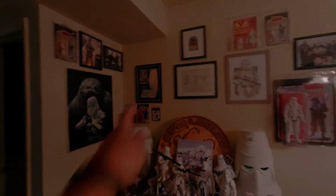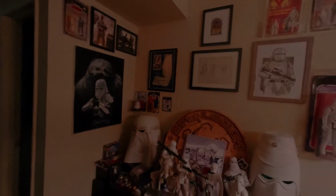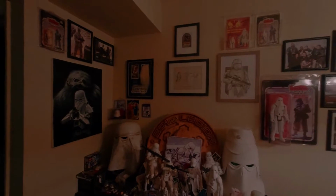Show them the wampa fur. So that's screen used wampa fur. My very first actual collectible item I ever bought, actually purchased from production. Unfortunately, I bought it from a guy whose wife was leaving him and taking all his stuff, and he needed to sell stuff to pay her back. So I got that for really cheap. He didn't give me a COA with it, unfortunately, a certificate of authenticity. But it's legit. I know it's legit, but I'm never selling it, so I don't have to worry about that.